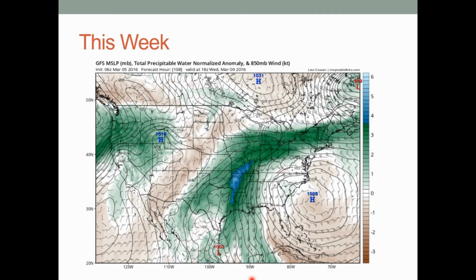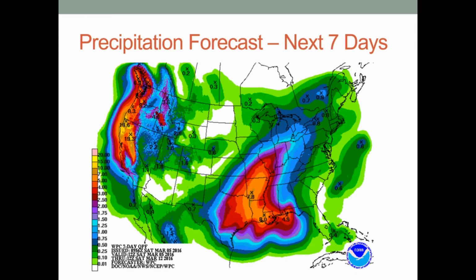So this is an image on Wednesday, and what you can see here, these arrows are saying we're streaming Gulf moisture all the way up into the eastern Corn Belt. And that's another sign of spring when we start to pull moisture way up to the north. So we're seeing more and more signs of spring. This very strong high pressure is pushing that up, and we're going to have a boundary right in here, and that's where we have this really incredible precipitable moisture, and consequently we're going to have very heavy rain.